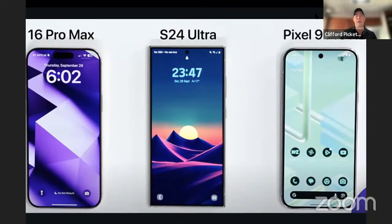So we're going to compare and contrast some of the differences between them, and then also even one level above that, the differences between the photographic ecosystem between Apple and Android as well.